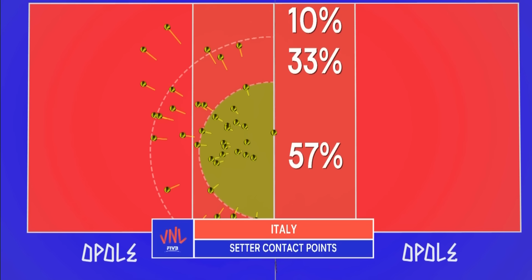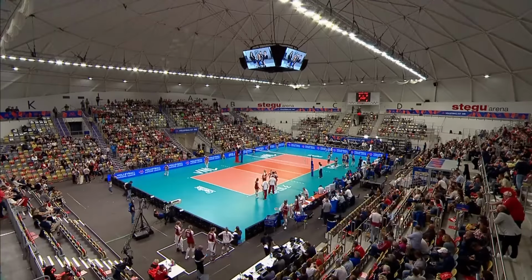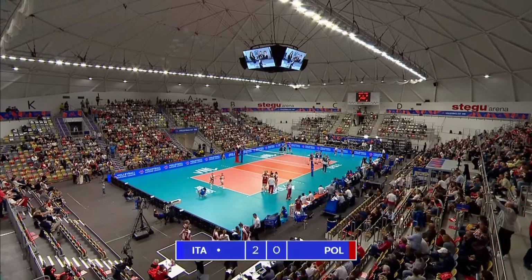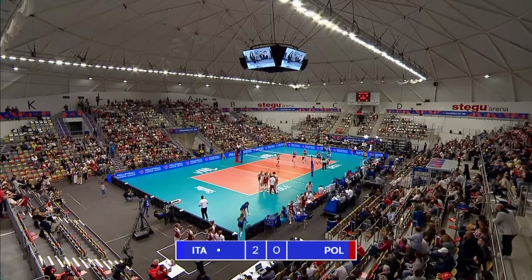She has been busy around the court, all over the front yellow area towards the right of the front of court has been her preferred area, but she's wandered to the back court on many occasions as well. She has been sensational so far tonight, and I can't see any reason why there would be a change of setting personnel for Italy, who lead by 2 sets to love here at the Stegu Arena in Opole in Poland.